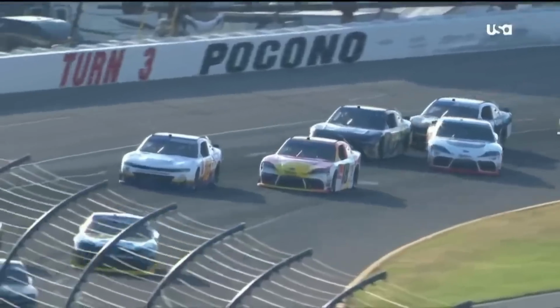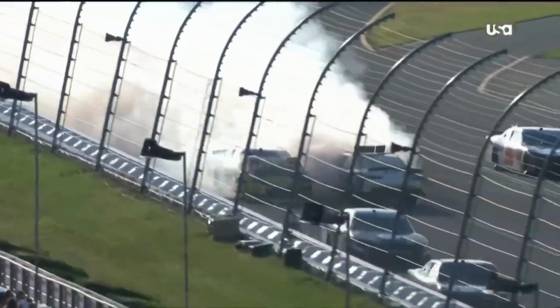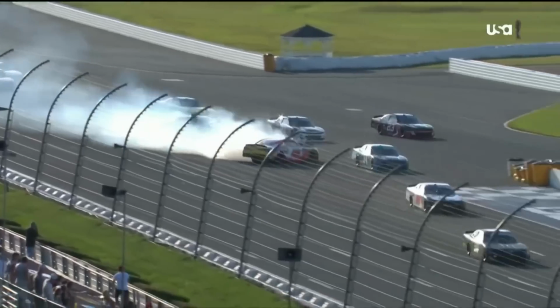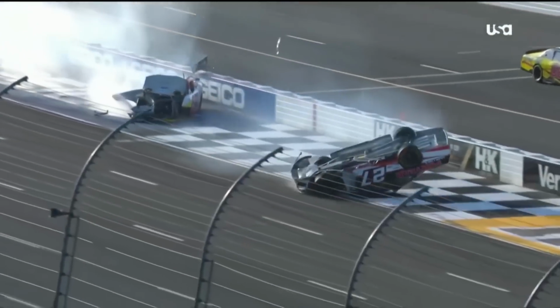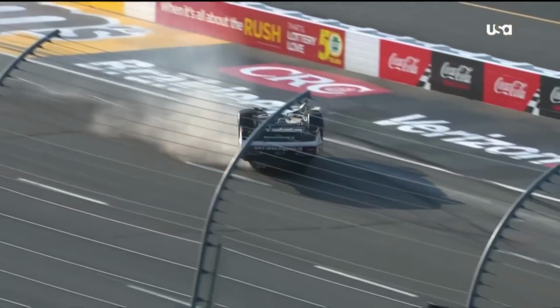Off turn 4. Okay, gets very, very loose. Just really spins out. Loses control. Probably had very little side force. Too wide. Sideways. Now it's white smoke. No one can see the 48 of Stenhouse. The 27 sees it. He goes as far left as he can. He has a choice: am I either going to hit the end pit wall or stay on the racetrack? And he just launches off the 48 upside down. And then this long slide had to feel like forever.